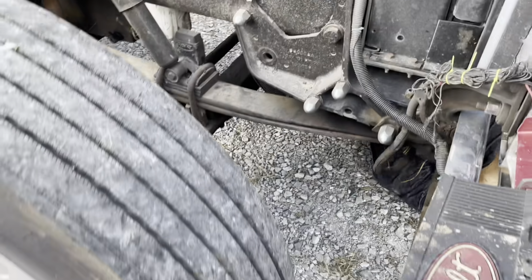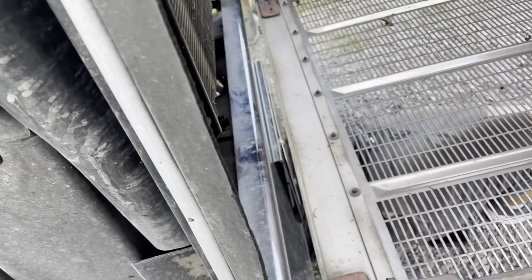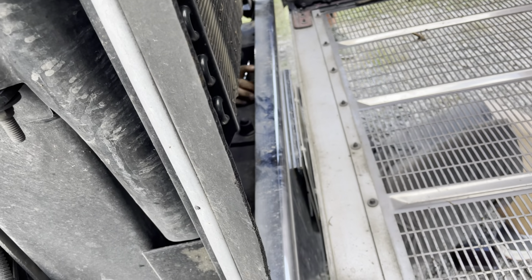All right, guys, we're about got this bumper off. Holy crap, there's so many bolts in this thing. Hidden bolts, them tag bolts. Hey, that's Peterbilt quality right there.